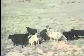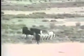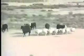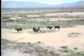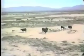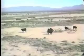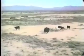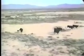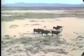You notice as the dog changes position, the cattle reoriented themselves facing toward the dog. You notice that as the dog pressures the cattle, one cow takes a defensive position. And again, another exchange, the cow facing the dog off, and as she leaves, you'll notice again that she, in a defensive gesture, faces the dog and then kicks at the dog as she leaves.